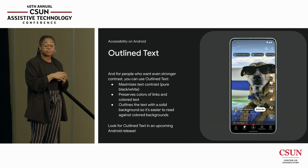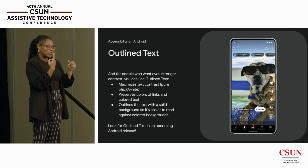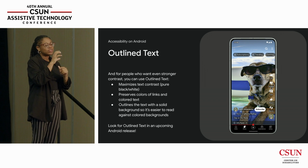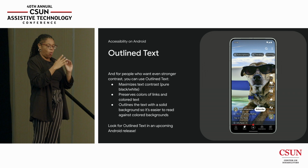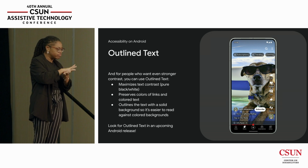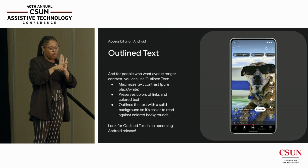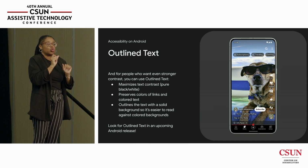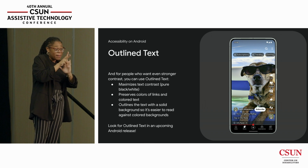And also, if you want even more contrast, you can use our new feature, Outline Text. This maximizes the text contrast, making it pure white or black. And it also draws a background behind the text to really give it a solid background, so you can read that text easily no matter if it's on a colored background or a picture or something.